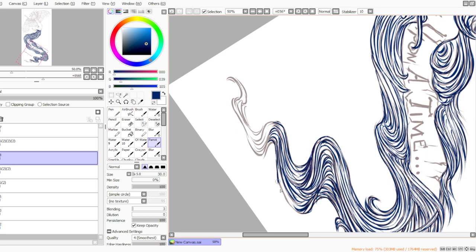This is the part that usually takes the longest, filling in all the fur texture.